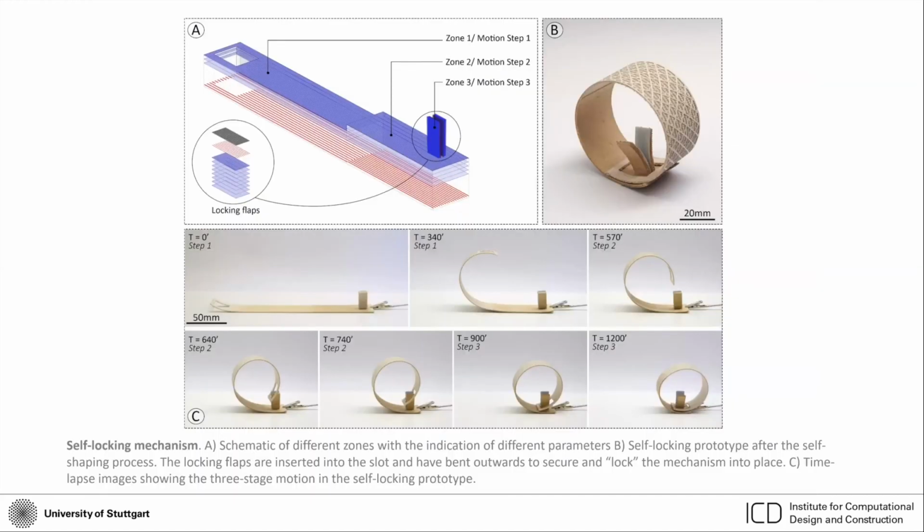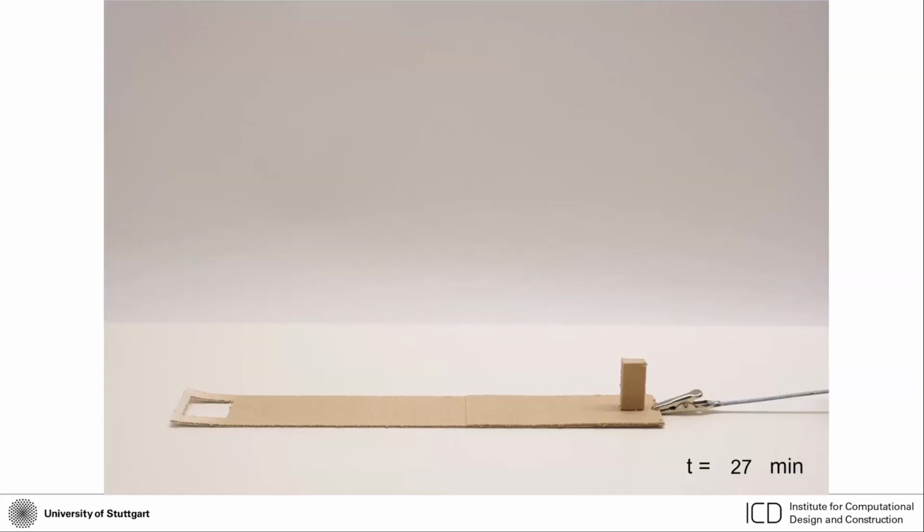And then in the last step, we thought we can add a lock into our cantilever. So basically, after the cantilever goes and rolls around itself, it inserts that lock element at the end and stabilizes its shape fully and self-locks. So here it got really tricky because both the timing needs to be programmed and the geometry, the kinematics also needs to be very precisely programmed so that the lock element and the open slot meet at the exact right time and in the right point in space.